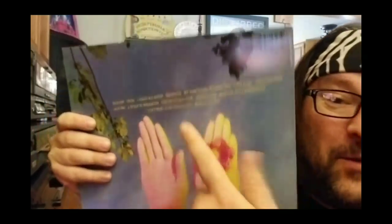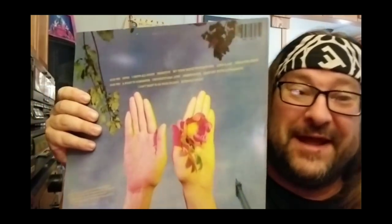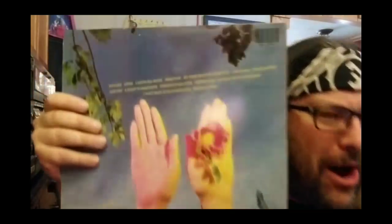Here's the back. This is the one where she sings, "I drove all night." Yeah, I drove all night just to get to you. Man, she does an awesome job singing that song. I love that Cyndi Lauper song.